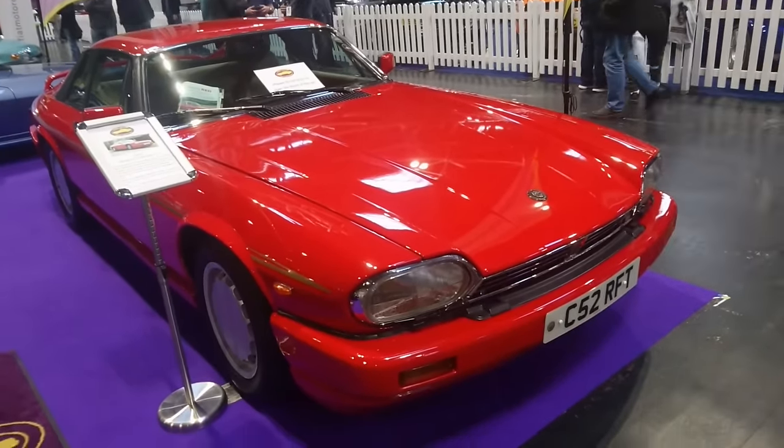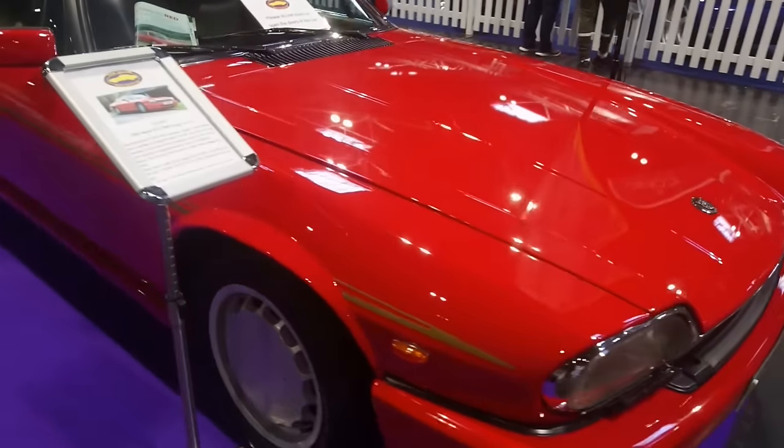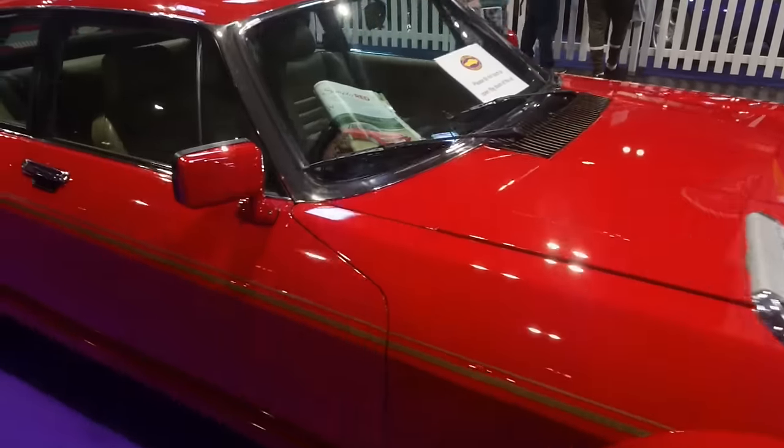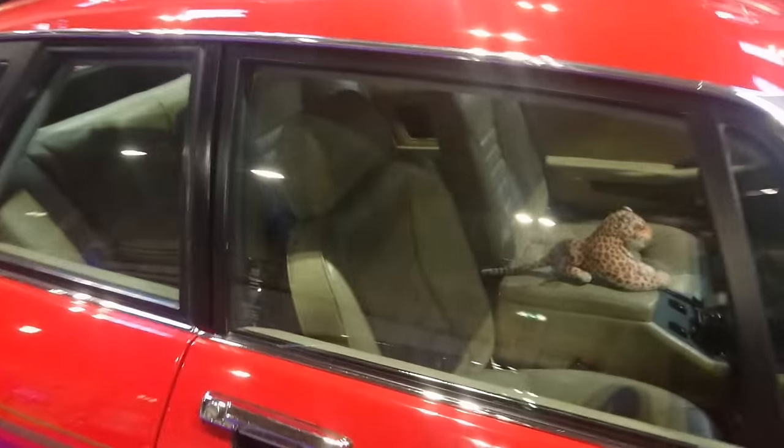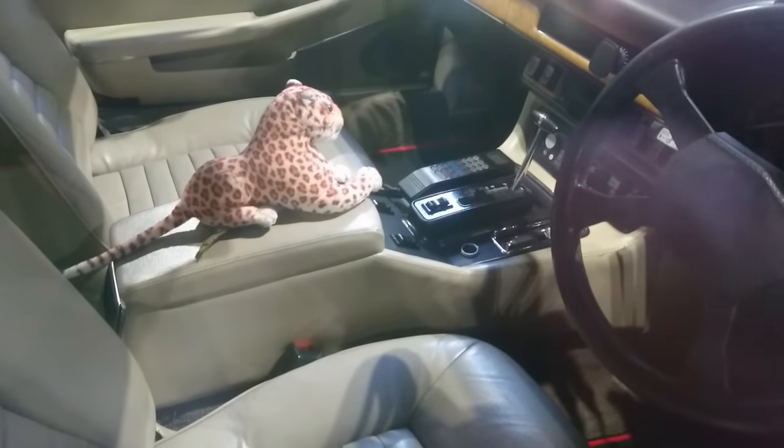1985. Headlamp wiper action. Got the different alloy wheels. It's olive interior in this one, really. And there's a friend inside as well. Hello. It's like he wants to make a phone call on that mobile phone there.